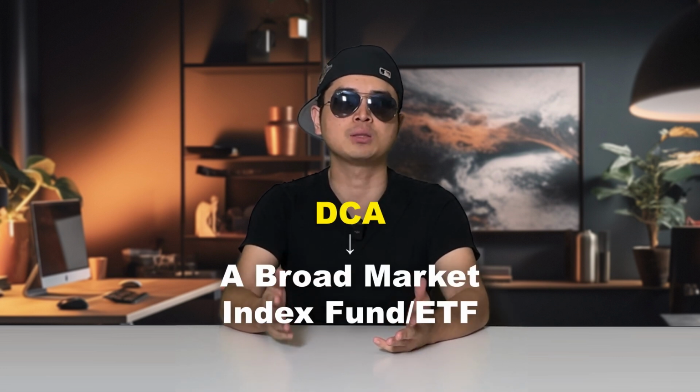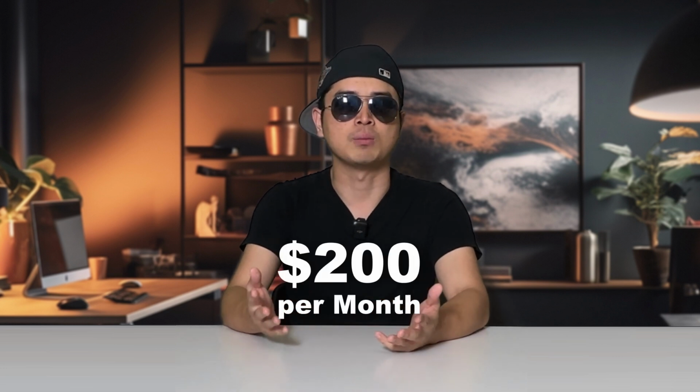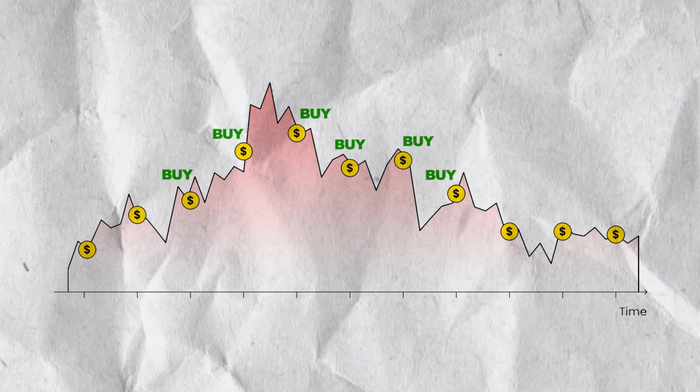If you are new to investing or just want something simple that actually works, there's one strategy I can't recommend enough: dollar cost averaging into a broad market index fund or ETF. Here's what it means. You pick something like the S&P 500 ETF VOO, for example, and you invest a fixed amount of money into it on a regular basis. That could be $5 a week, $200 a month, whatever fits your budget. The key is consistency. Some weeks you will buy when the market's high, some when it's low, but over time it averages out. That's where the name dollar cost averaging or DCA comes from.